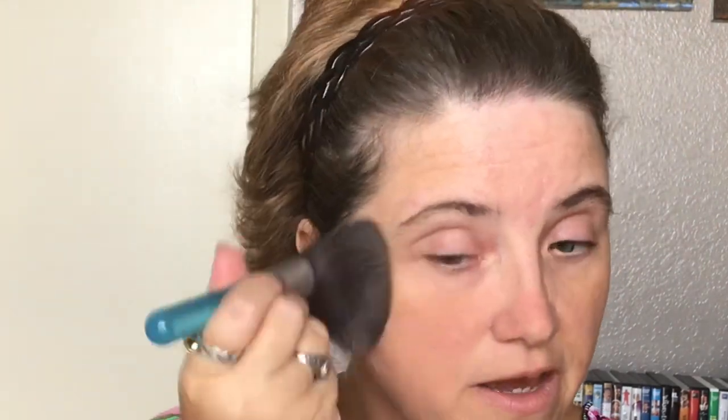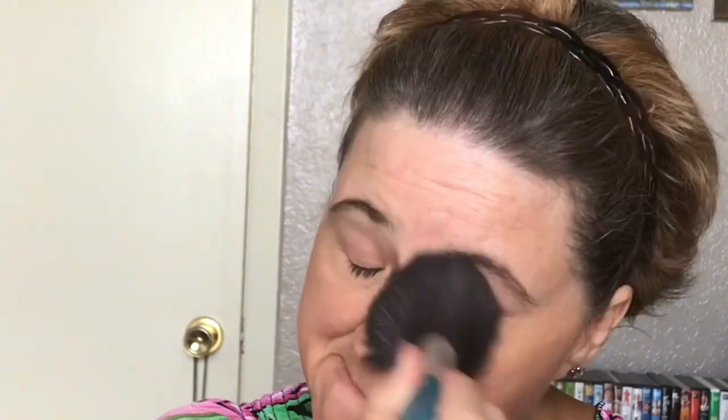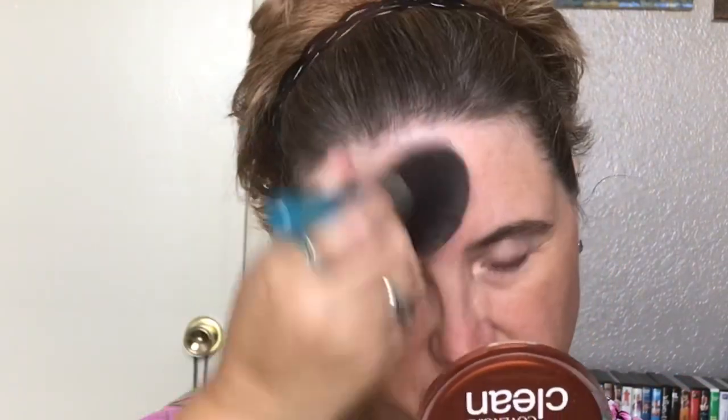So let's go on ahead and cover the other side of my face that LA Colors had failed to cover. A lot of times I don't even bother with liquid foundation because, you know, it does get a little sticky, especially when you're sweating, and then you take a chance of rubbing it off. And so I really don't use liquid foundation except like in the winter time when I don't sweat.